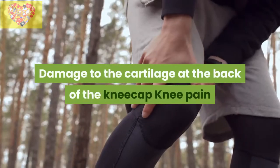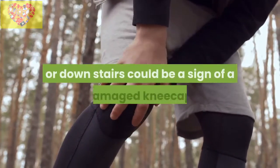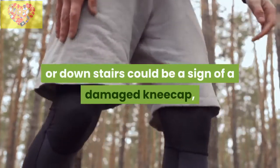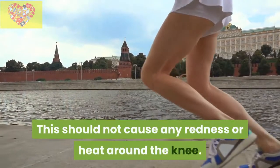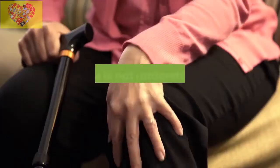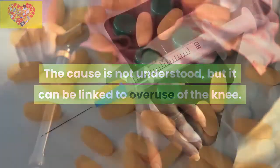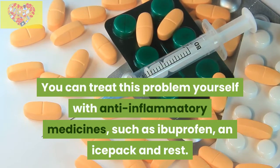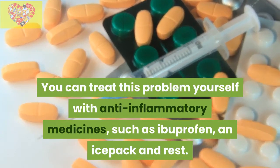Damage to the cartilage at the back of the kneecap. Knee pain that feels worse when you go up or down stairs could be a sign of a damaged kneecap, called chondromalacia patellae. This should not cause any redness or heat around the knee. The cause is not understood, but it can be linked to overuse of the knee. You can treat this problem yourself with anti-inflammatory medicines, such as ibuprofen, an ice pack and rest.